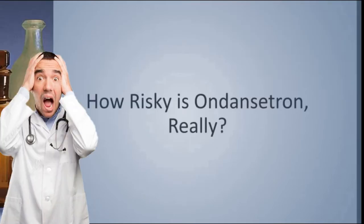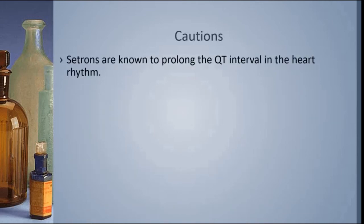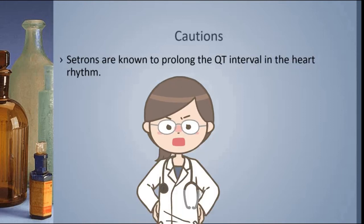How risky is it to give ondansetron to a patient anyways? We are told to worry about a couple things when we give ondansetron, and that's based on a caution that setrons are known to prolong the QT interval in the heart rhythm. Now we've got to talk about heart rhythm. Well, let's do this in an easy 30 seconds.